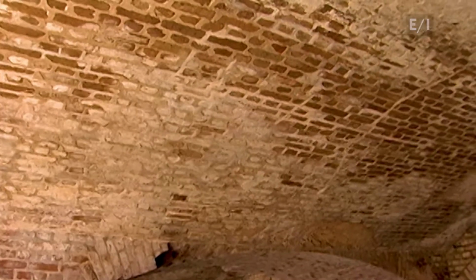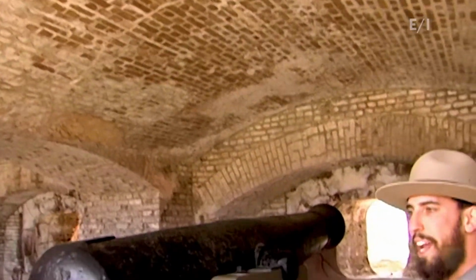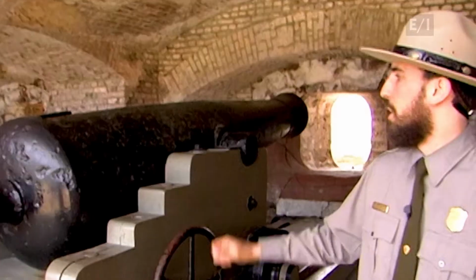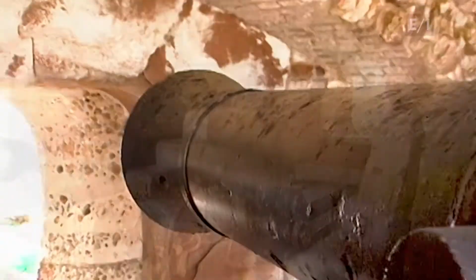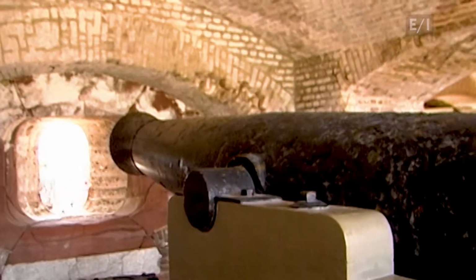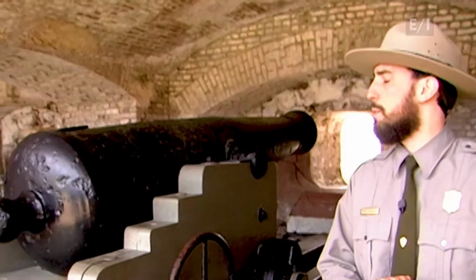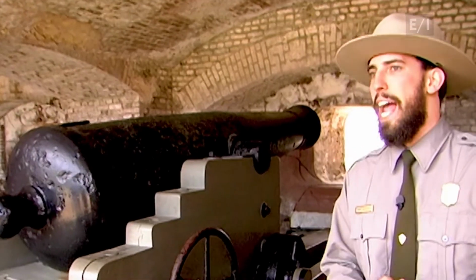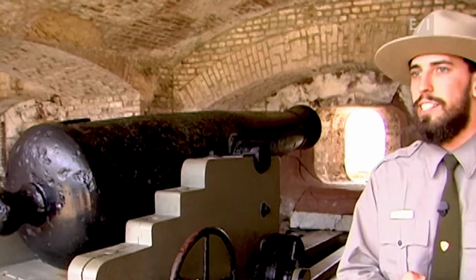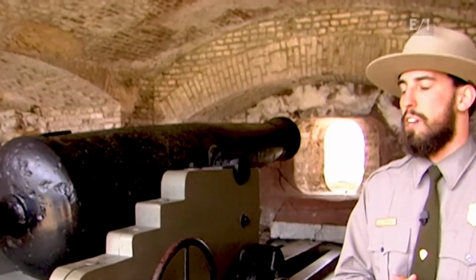So we're standing inside of a casemate here at Fort Sumter. A casemate is a gun room, so it just would have had one gun inside of it. And as you can see here today, we do have one gun inside of this casemate. This is a 42-pounder. It fired off a 42-pound cannonball, and it is likely that this cannon was here during the first bombardment of the Civil War. So it may have participated in that first bombardment. It might have been active from April 12th to April 13th, 1861, and it might have been firing back at Confederate forts in Charleston Harbor.